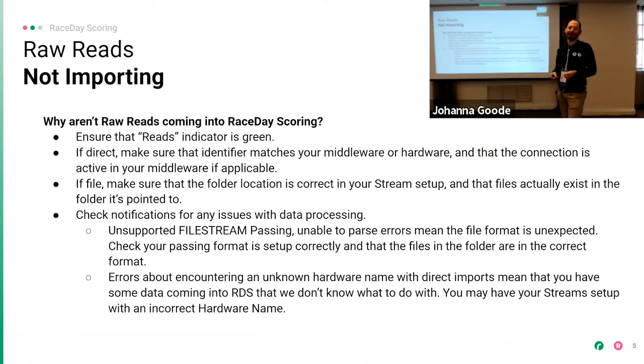And you send an email out like, is the connector running? Is the reads green? You don't get a response back. And you know that they're like, no.